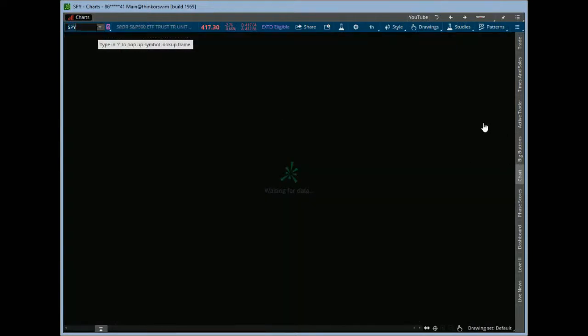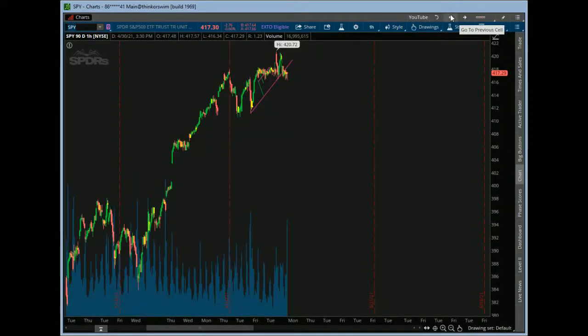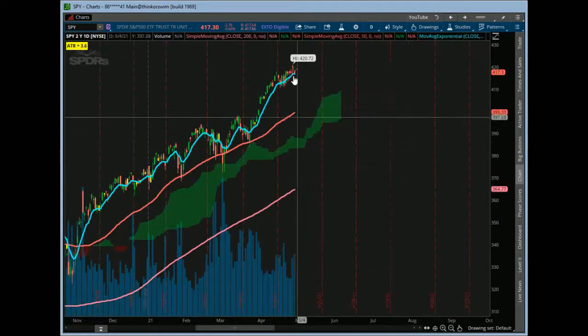SPY in terms of volume today was generally pretty low volume all day. We got a little bit of a spike there at the end of the day. So ended up finishing more than yesterday, if you guys can believe it. So we've got that going on there.